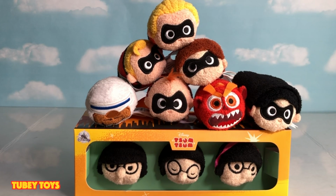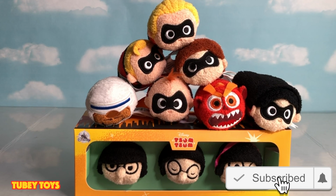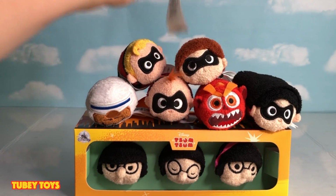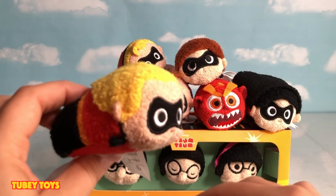Okay guys, we have more incredible Tsum Tsum for you, and it's Edna Mode. Edna Mode, and this is the 3-pack, it's a set from Disney Store. So I wanted to show you guys, in case you didn't see our other video, the other Tsum Tsums that we got. This is Dash. And you could get him at the Disney Store.